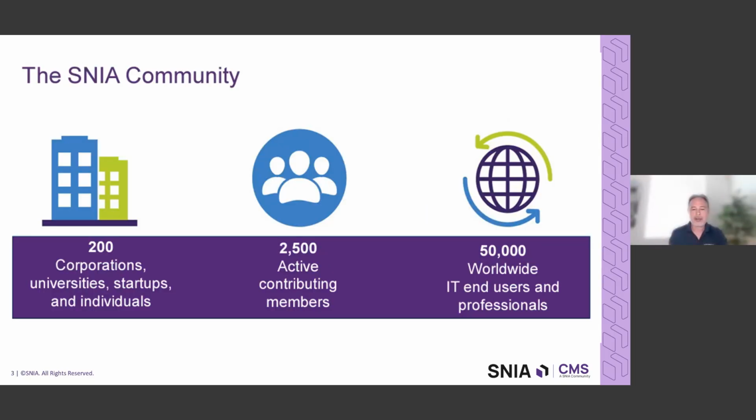Okay, thank you all for joining us today and presenting material on sustainability with SSDs. Just a little bit of housekeeping in the beginning. This is a quick introduction for the SNIA community. SNIA is a very large industry organization around data management and information technology. It consists of at least 200 corporations, universities, startups, and individuals, with over 2,500 active contributing members from all aspects of these organizations. And basically, the end users range upwards of 50,000 worldwide.